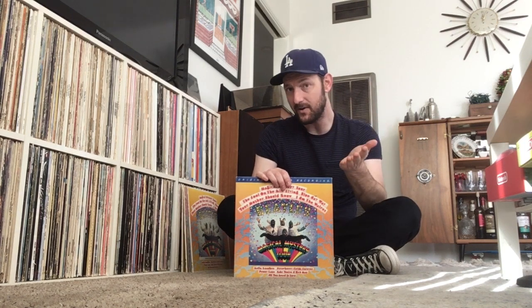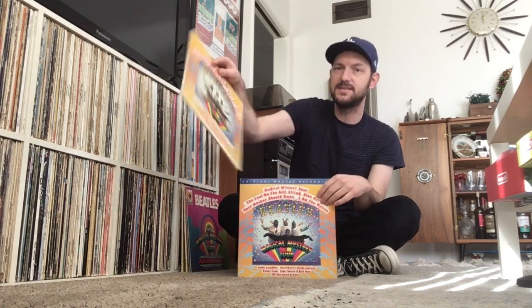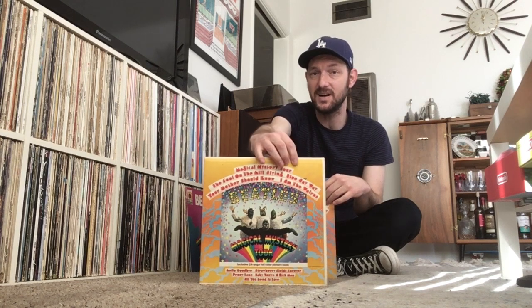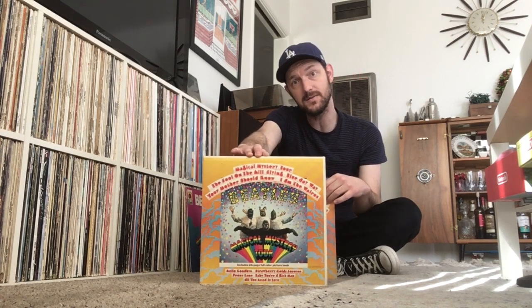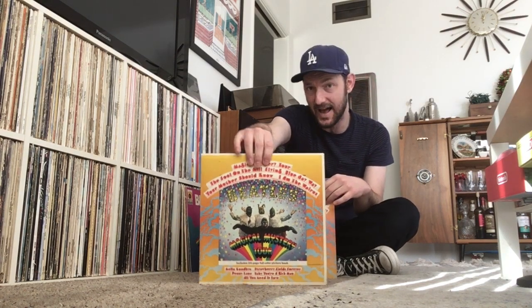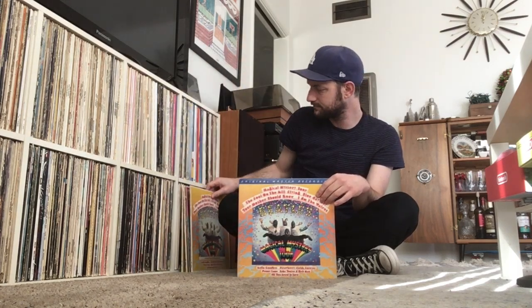But of course, in America, Capitol Records didn't want to put out an EP, so they put together this album, Magical Mystery Tour, which has the songs from the EP on the first side, and then all of the singles, the A-sides and B-sides released in 1967, on the B-side of the album. But we'll get into that more in a little bit.